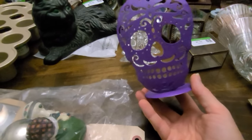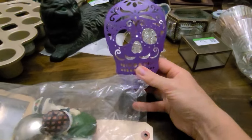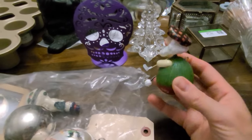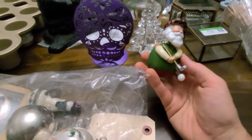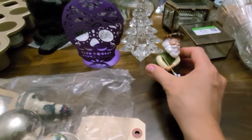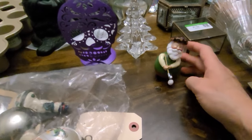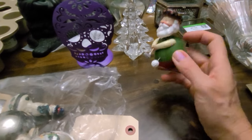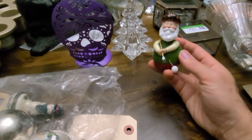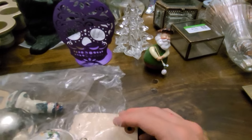Next is a sugar skull metal candle holder. This is a little, is it an ornament? Yes, just a little ornament. He wobbles. Santa playing golf. He does have a little hook for hanging. Santa's head bobbles and the golf ball bobbles. I've never seen that before. That's very fun.